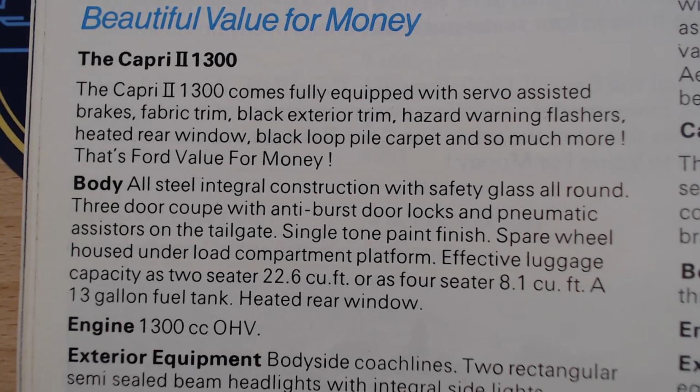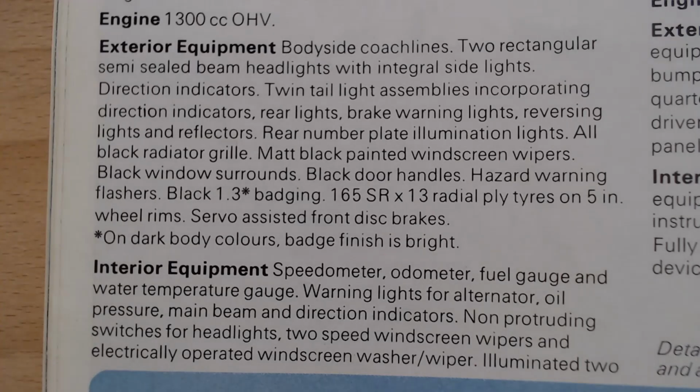Then he starts talking about the body and tells you can only have this as a 1300. Very much a tiny little engine for such a big car really, and certainly when you pulled that bonnet up, a tiny little engine would be there to greet you. A little bit more information about the exterior and the interior. Again, I'm not going to go through all that, but if you wanted to, you could pause the screen. I'm sure you'd be able to read that straight from the screen.